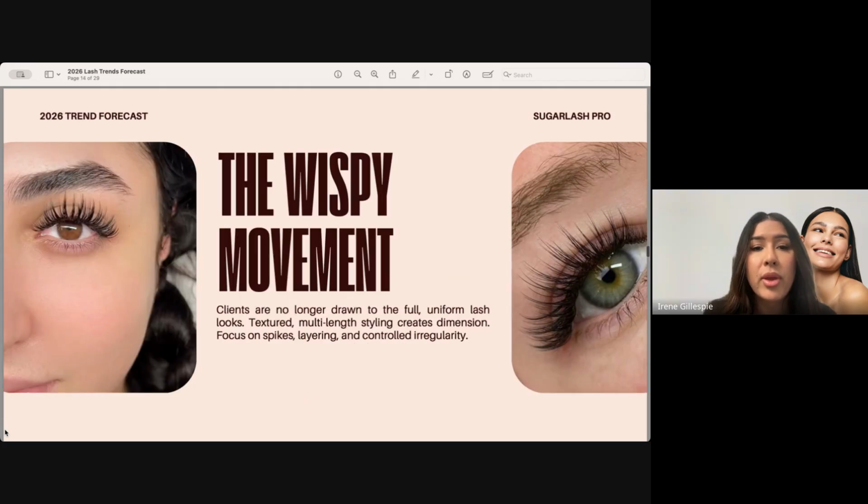Okay. Next, we have the wispy movement. Clients are no longer drawn to the full uniform lash looks. Textured multi-length styling helps to create dimension, focusing on spikes, layering, and controlled irregularity.